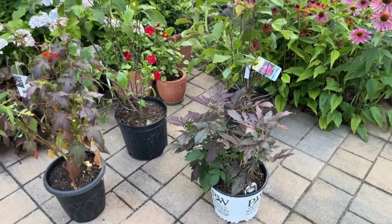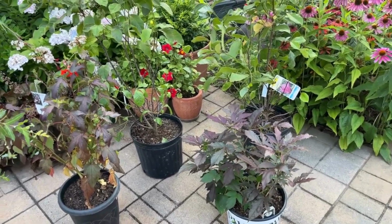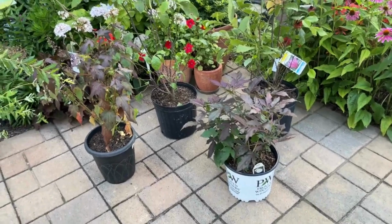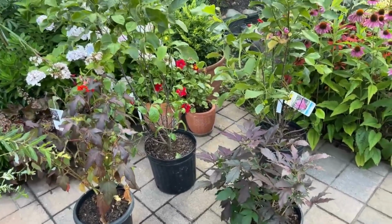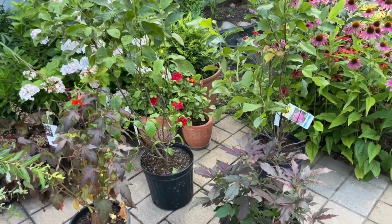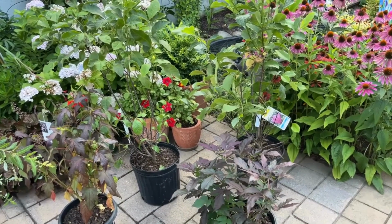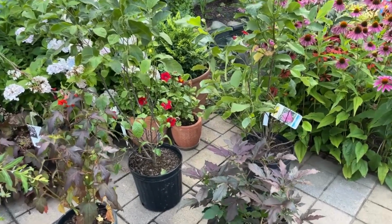Yes, so I think different locations run different deals, right? But check out your garden centers and see what you can get. And as we all know, Lowe's always has clearance sections, whereas at Home Depot you might have a sale but not clearance. Anyways, let me go through what I got.